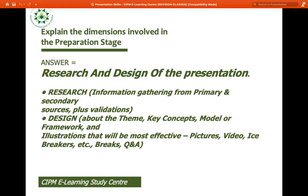So I'm going to design. Is it the 5W and H? Is it that model? Is it the model we call the meal plan? What model do I want to use to present? In my design, I will also begin to think about illustrations, videos, pictures, icebreakers that I can use. Where should I put the break time?